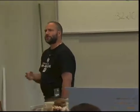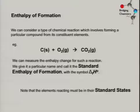There are various different types of chemical reaction that we can measure the enthalpy change for. And some of them are common enough they get their own fancy little names. One of them is this: we can talk about something called the standard enthalpy of formation. And this is the enthalpy change under a certain set of conditions for a particular type of reaction.